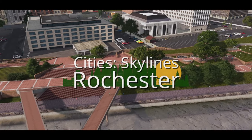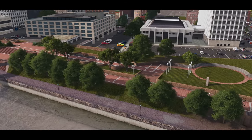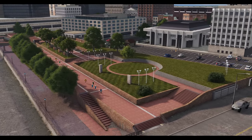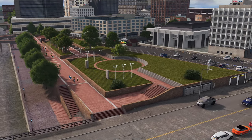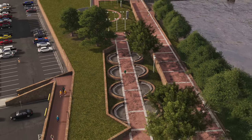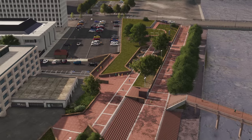In today's bonus video, we'll be building the riverfront park downtown, known as Major Charles Carroll Plaza. I'll be going over a few tricks and procedural objects to make builds like this easier, talking about the history of this plaza, and later in the video, I'll also be talking about the future plans for this area in real life as well as for the project in-game.